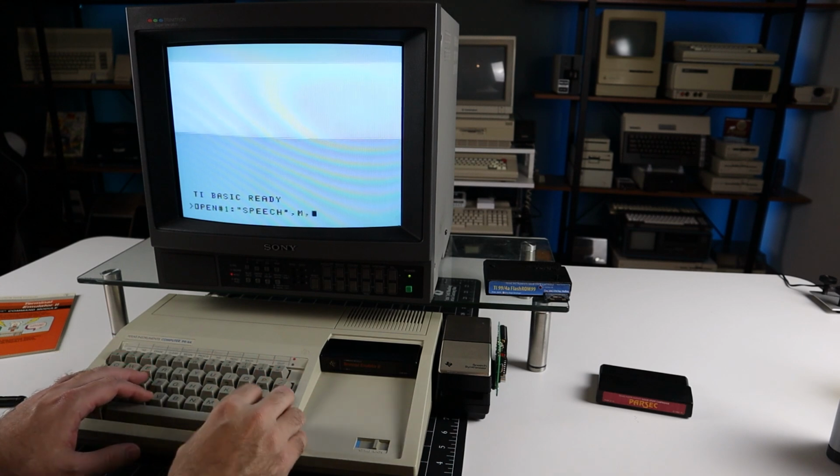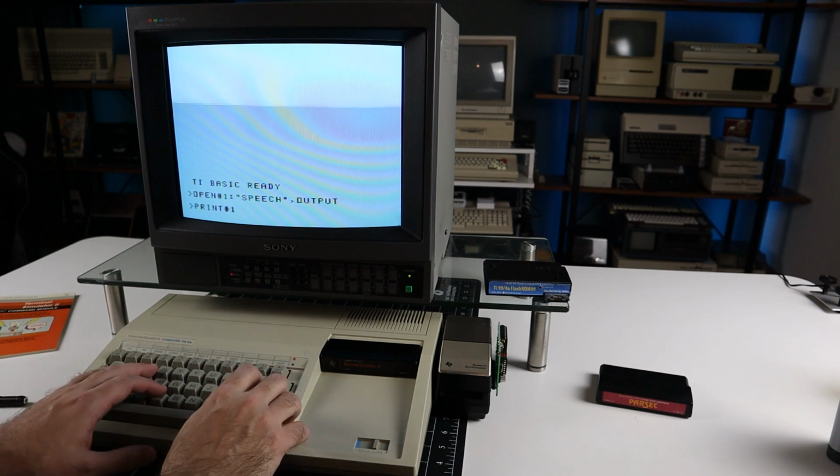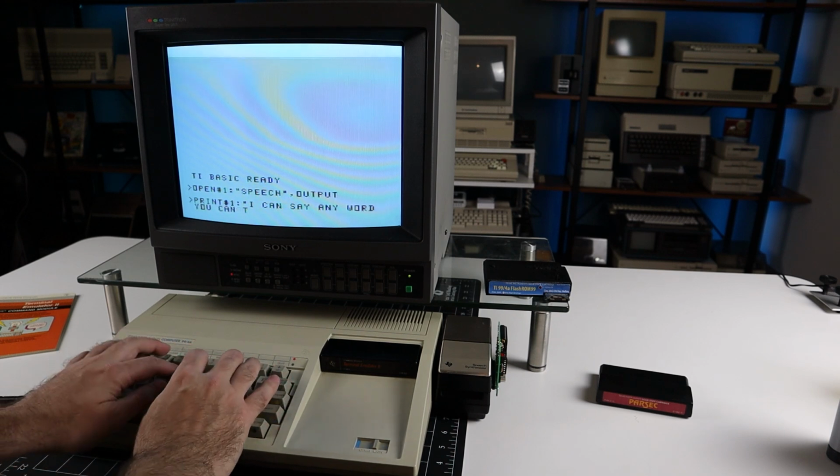On the TI, lowercase is just a smaller version of uppercase, and it wasn't clear to me which I was looking at in the manual. Pro tip, make sure you have the caps lock key on when you enter these commands, or you'll get an I/O error. Guess how long it took me to figure that one out.